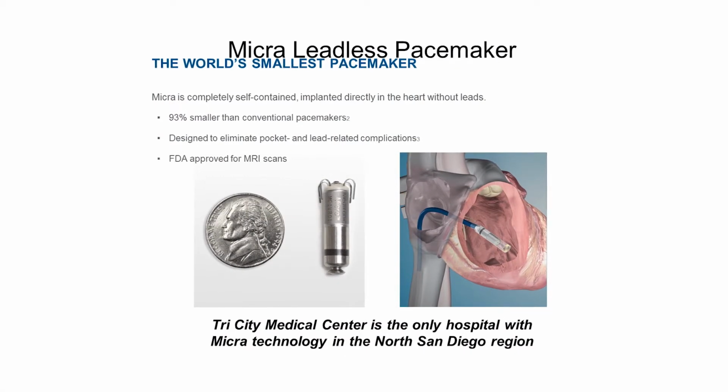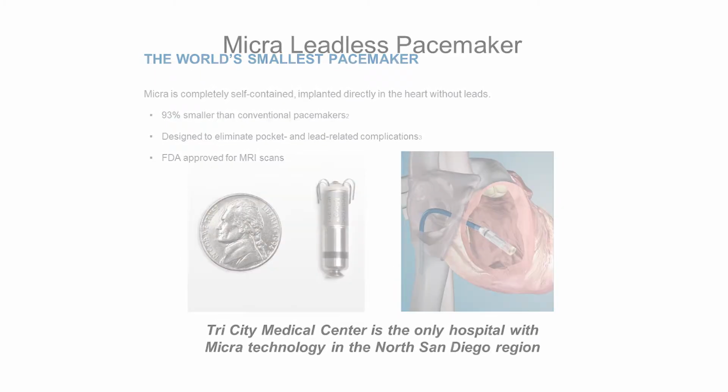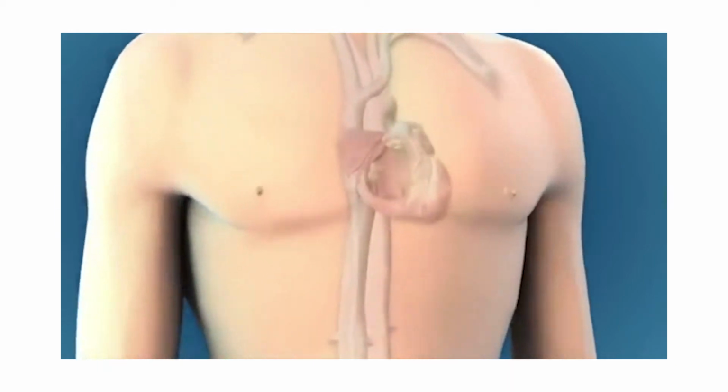Another technology that's very new and exciting is a leadless pacemaker. So a pacemaker that does not have any leads. There's no external generator under the skin, and there are no leads that go into the heart.